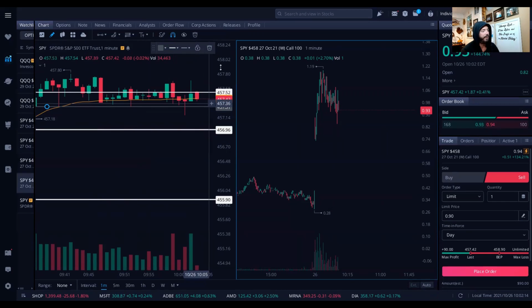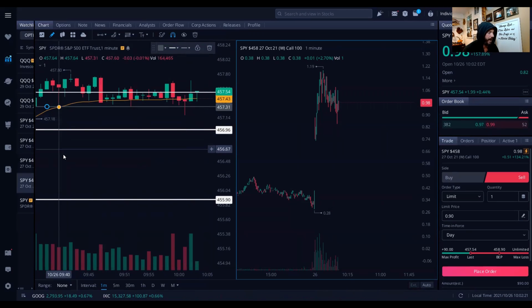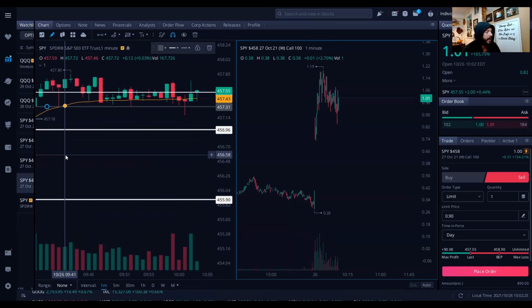And it's just choppy stuff trading up here. I waited, at least I got out when it sucked back. But how much higher can it go? I don't know. Will we hit 458, 459? Possibly.